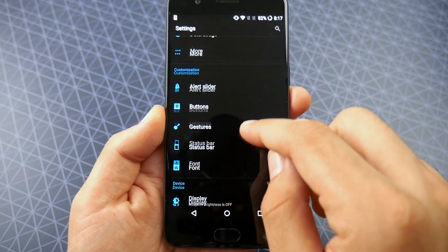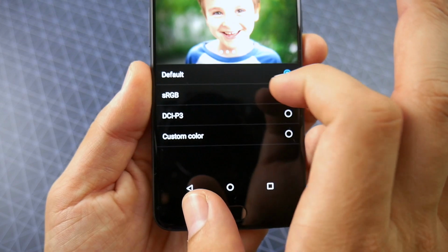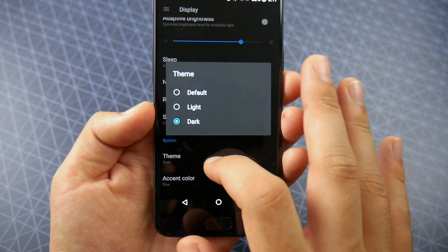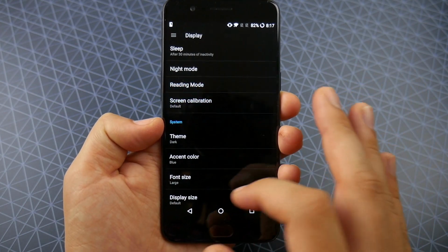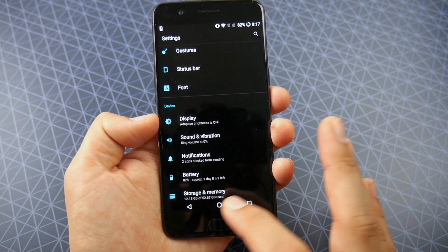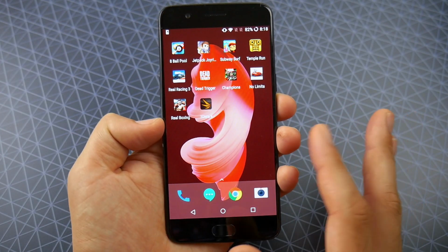So if we go back, I also really enjoyed the display modes where you can go in and go to display mode. Let's go into themes. You can go to light theme, dark theme, and default theme. Also, you could change the accent colors, which reminds me a little bit of Windows Phone. So definitely little tweaks and customizations. It does have LED notifications as well. Just little tweaks and customizations like this make this software very enjoyable to use. This is a great software.